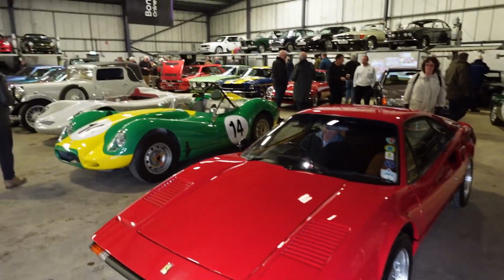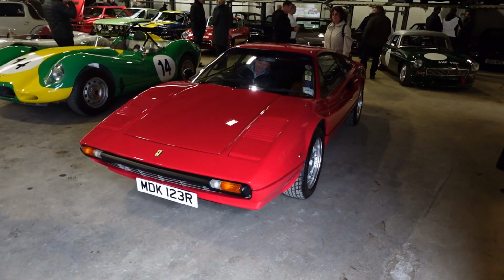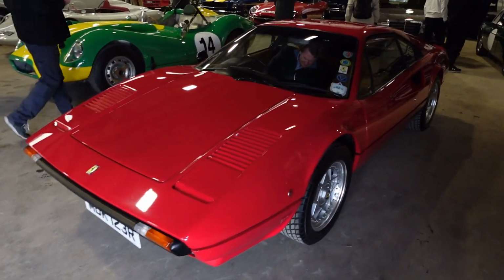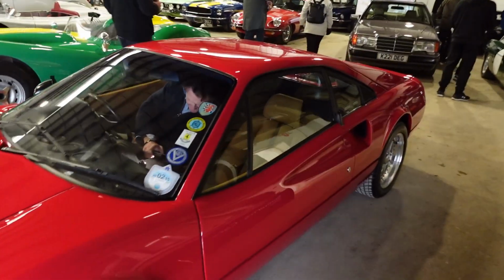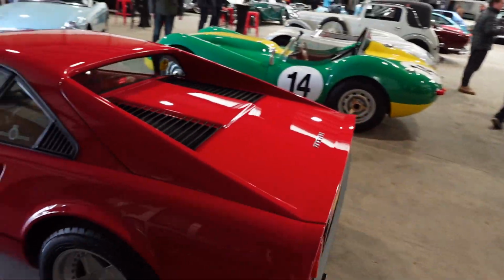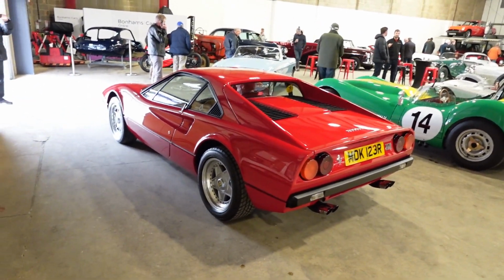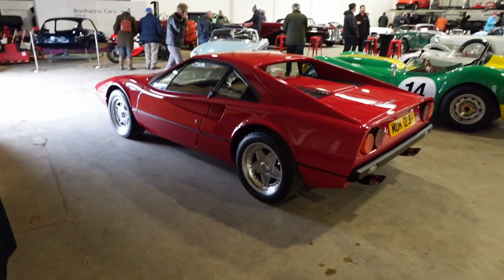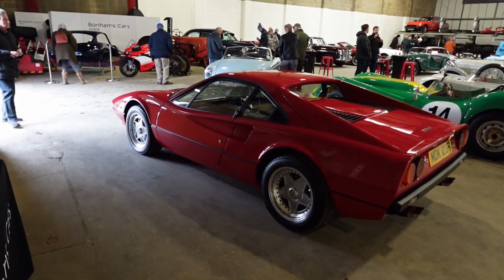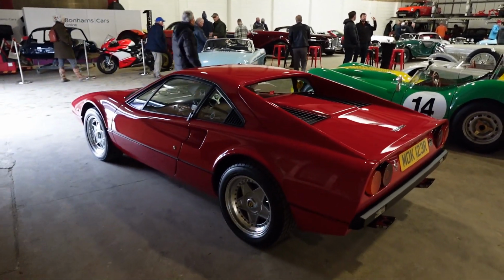Okay, let's take a little look around inside. First thing that greets you, Ferrari 308 GTB. I've got a feeling that this one might well be, I don't know, I was going to say it's the Vetroresina, but maybe I'm talking out of turn. Of course, Vetroresina meaning fiberglass, so nothing very exciting, but it is if you're a 308 enthusiast.